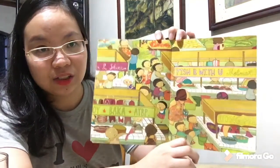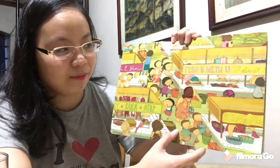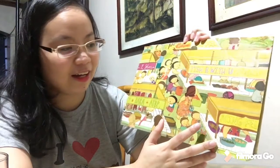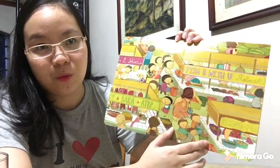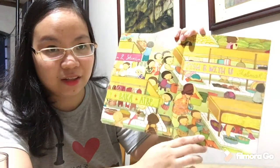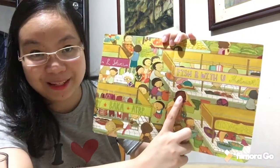This one, the center fold, is our favorite part of the book. There are no dialogues in it, just an illustration of what a palengke looks like. In this part, I asked my son if he can find the fish, where he can find the main character and her mom, if he can find someone sleeping.